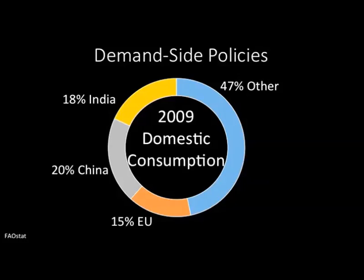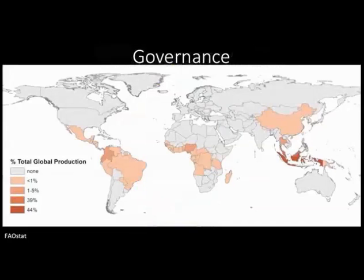This is domestic consumption in 2009, produced by the FAO. And what China and India could do is, for example, set a tariff or an import tax so that certified palm oil is taxed at a lower rate than non-certified palm oil. And that could actually have a huge effect throughout the commodity chain. In the United States, unfortunately, we just don't consume very much, so we're not going to have much of an effect from our demand side policies.